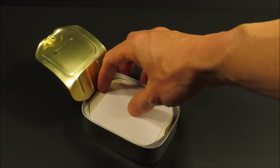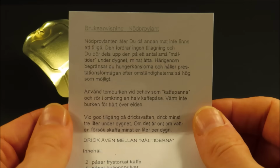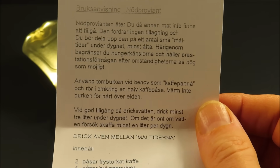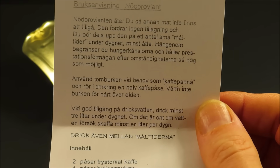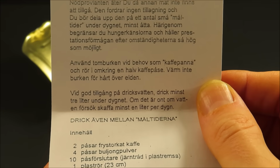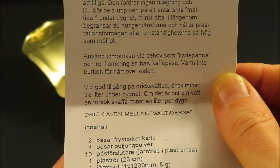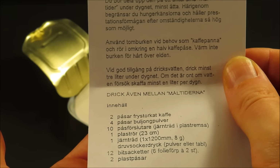Looks like a contents list or instructions right on the top. Okay, rough translation of this says, instructions for emergency ration. The emergency food is to be eaten when no other food is available. It does not require cooking, and you're advised to split it into a number of small meals throughout the day, at least 8. This will reduce your sensation of hunger and keep your ability to perform as high as possible under the circumstances.